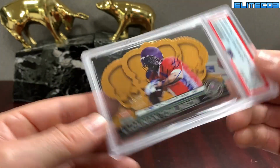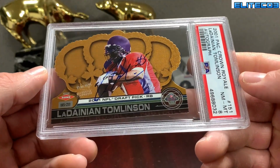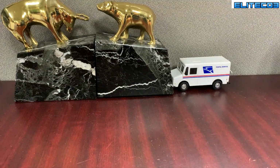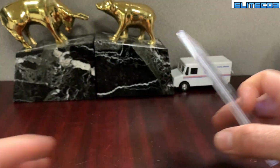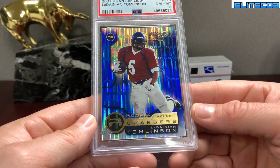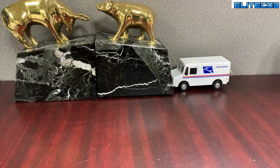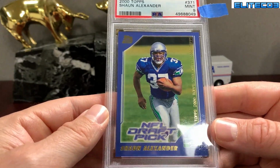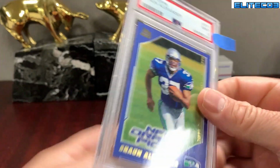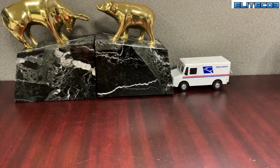Here's the Tomlinson to 250. It's numbered right there, but that's the crown. That's a beautiful card. This set's underrated. These don't sell for that much. Quantum Leaf Breeze. This one got a 9. LT gets an 8, which was rough, but that's fine because this will hop into an auction. This has painter's tape on it just because I thought this card deserves a 10. Back's flawless. Front, no chipping. Centering's good enough. So we'll have to see what's going on with that one.